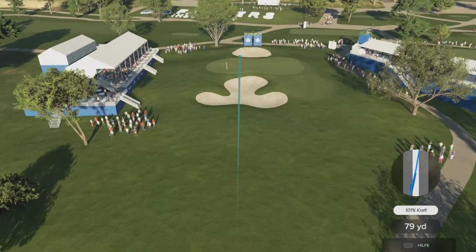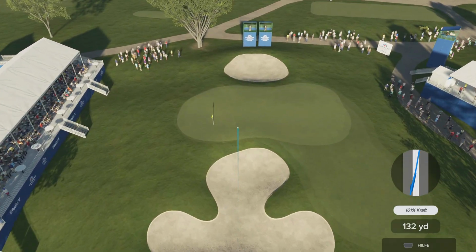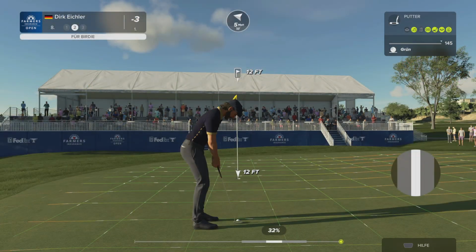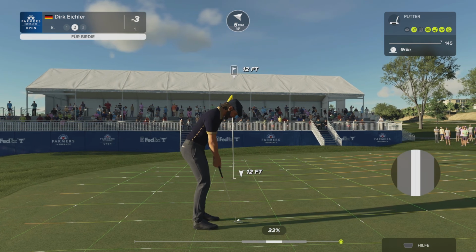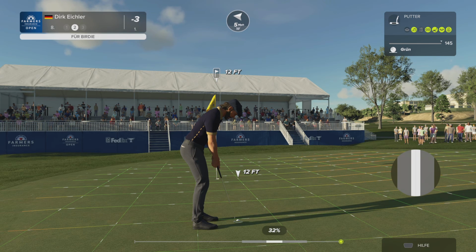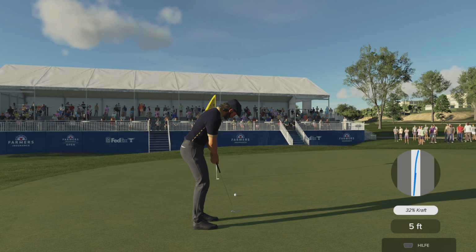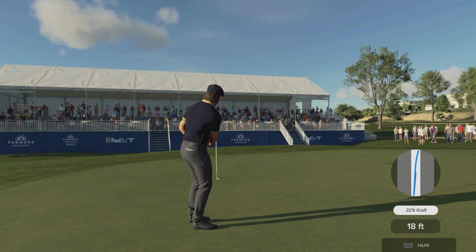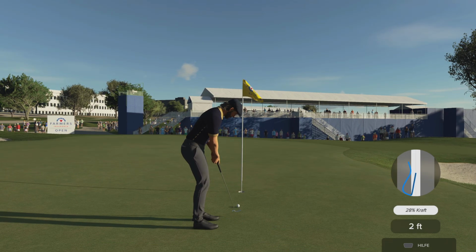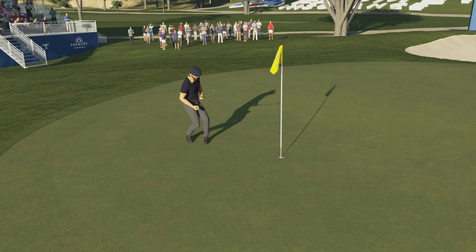Going with the 7. Trying to get it to move a little bit to the left here. Well, that'll work. Up on the dance floor. Could have been worse. Lining up the birdie putt here. Steady now. 6 feet remaining to the cup. Nice line. Ooh, that looks like a pure stroke.